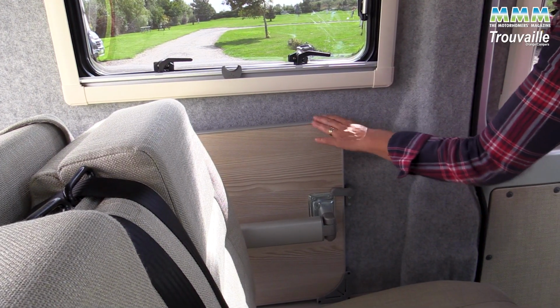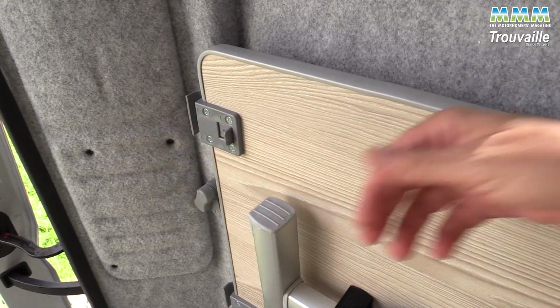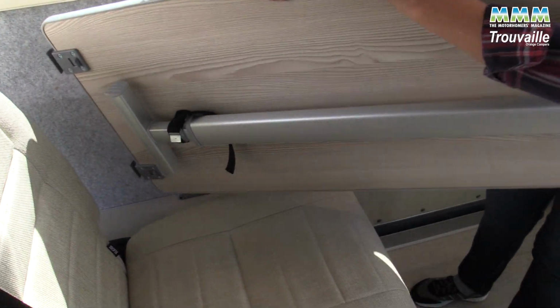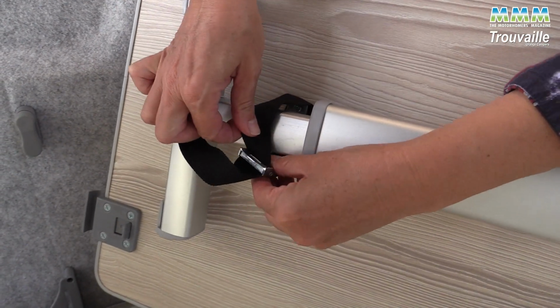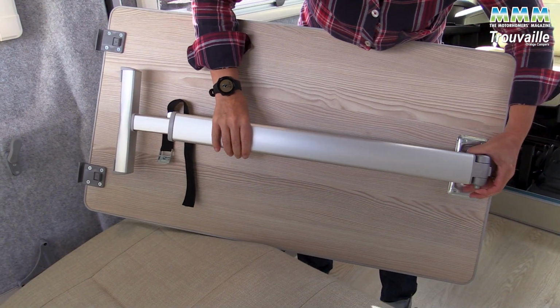So here's the table, there's a little clip down the side, there's one at the back too. Unclip that and your table simply pops out of its stand. You'll see there's just the one leg on here. It's held in place with a strap, so I'm just going to undo that. Pull that out. There's a button too. Where did I find that button? There we go.